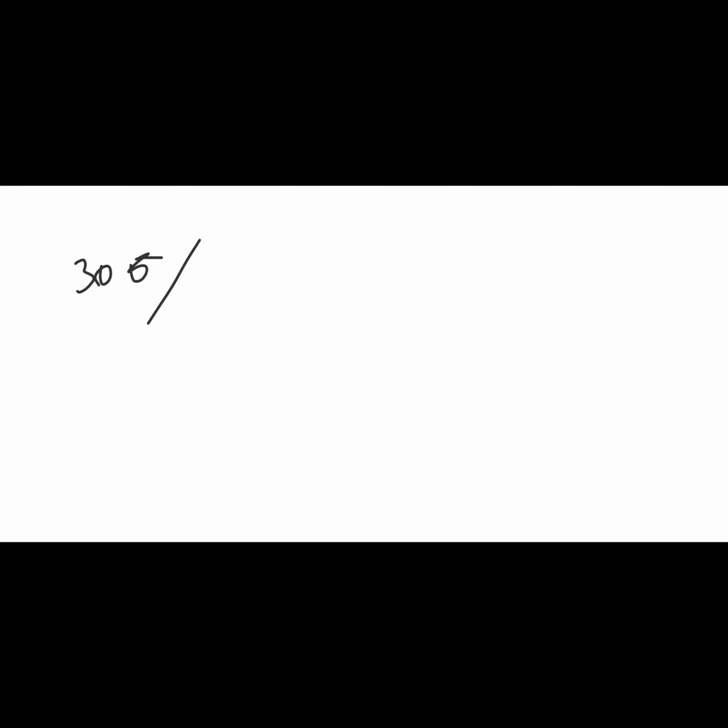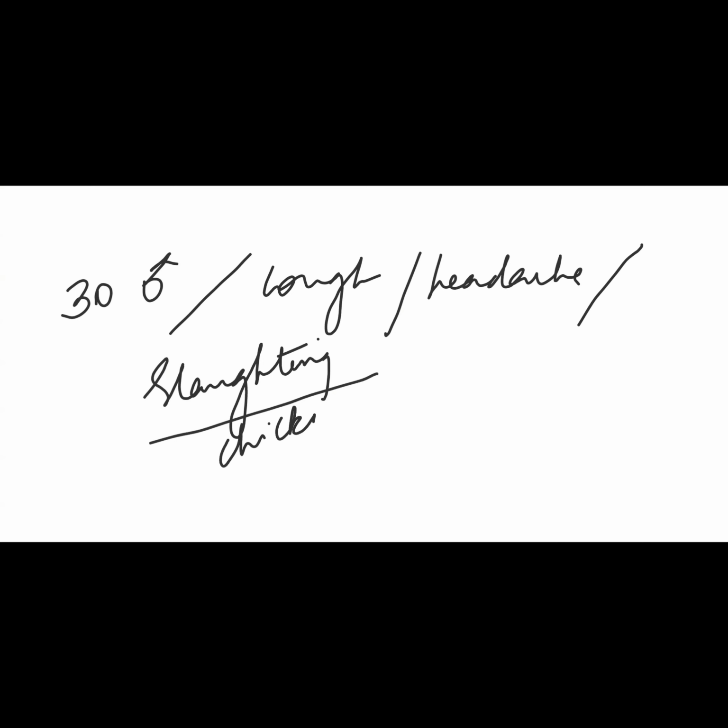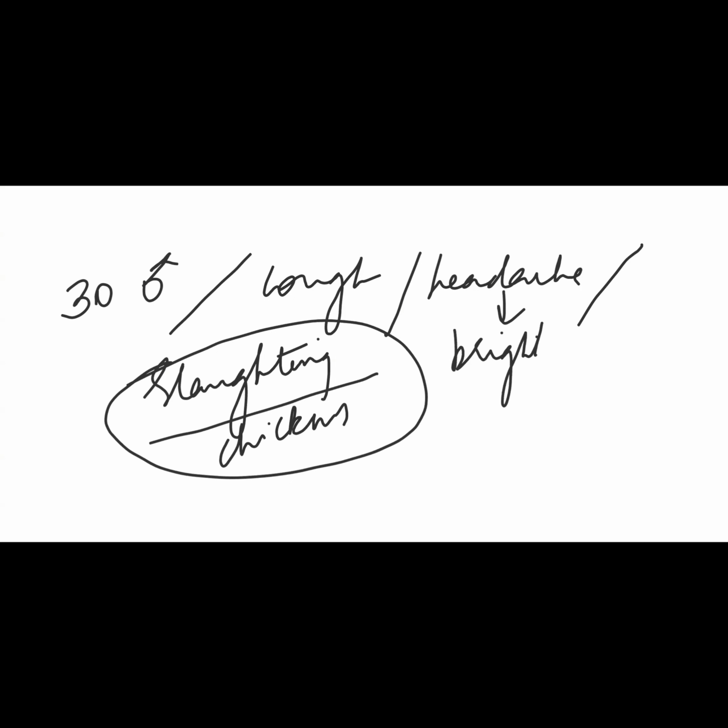So now next question. Let's say we have a 30-year-old man who is coming with worsening of cough and he's also having headache. He's working at a commercial factory. They have given you a case scenario of a slaughtering process, and this process is basically slaughtering of chickens only. He's working in this factory, and his headache is always intensifying whenever he is looking at bright lights.